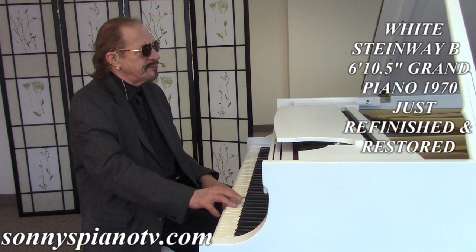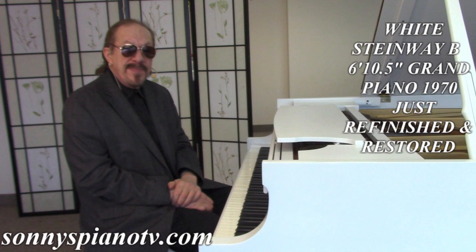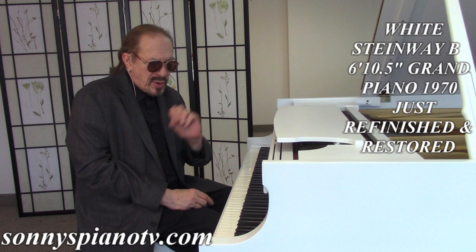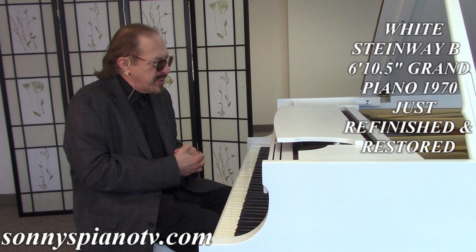And once again, what do we have here? We have a 1970 Steinway B. A B is a magnificent instrument. And this one was finished just now by us, a nice semi-gloss white finish. And our technicians went over the action. Piano didn't get much playing time.